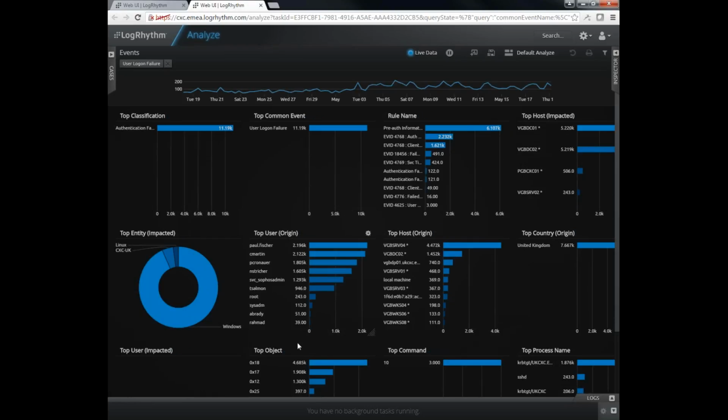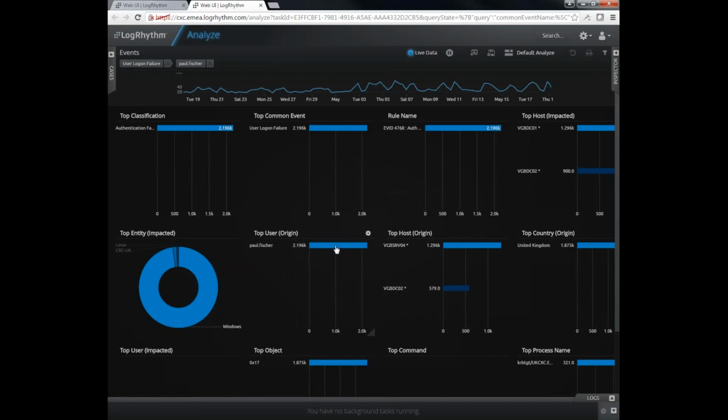So here we can see some of the top users. This Paul Fisher person obviously is one of the key user login failures. And again, we can drill down to the next level to find out more information, find out what host they're using, where they're located, and so forth. So there's plenty of information that can be easily grabbed by a security analyst just by simple clicks within the dashboard.